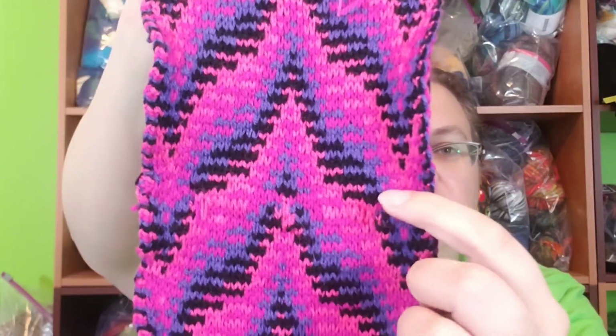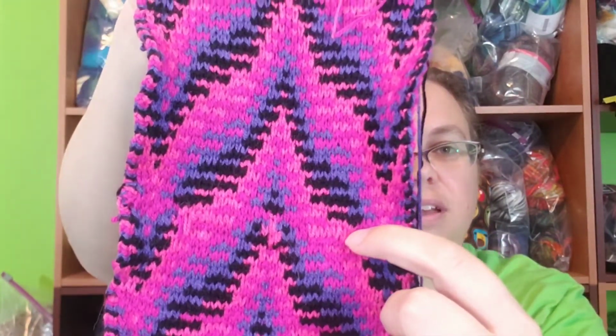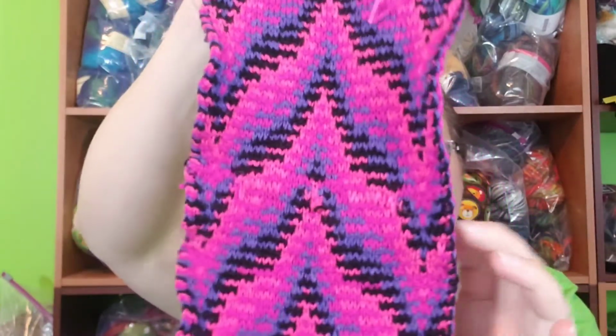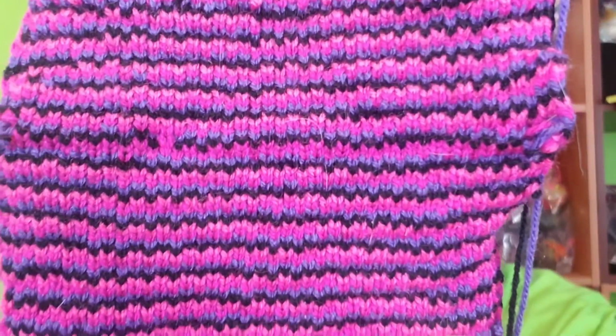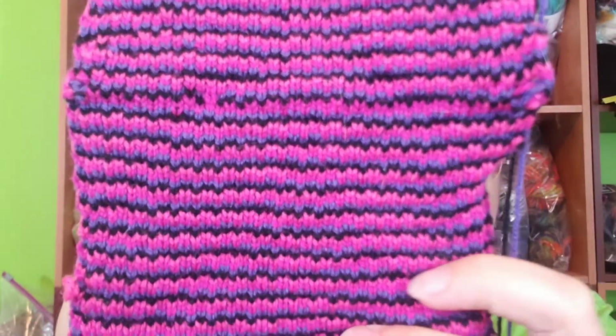I mean, there's a pattern problem right there, and I know what happened. I knit across and the yarn jumped out of the yarn feeder, so like half the stitches fell off, which kind of sucked. So the back, you can see it's knitting those same colors as it goes across.